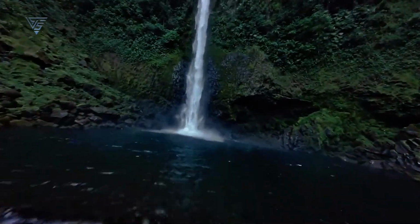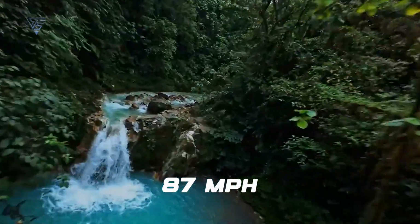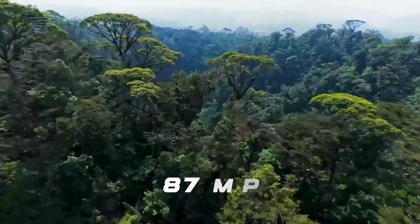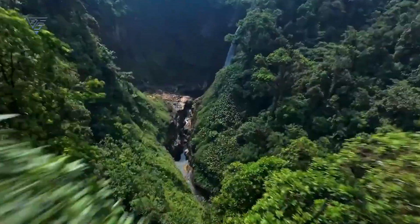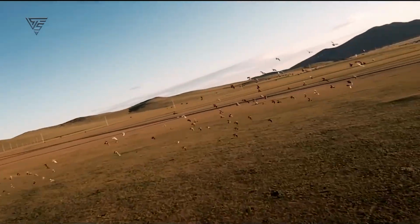Plus, MyLensLogic.com reports the Avata 3 could hit speeds up to 87 miles per hour. That's 27 miles faster than the Avata 2. Whether you're racing through forests or chasing cars, this drone's got the speed to keep up. But it's not just about speed and visuals.